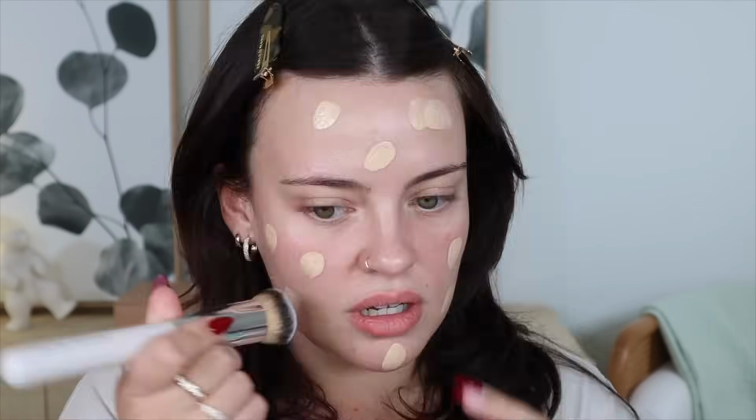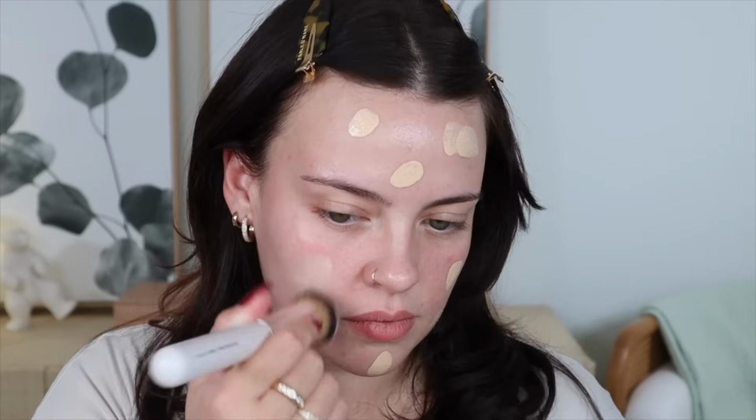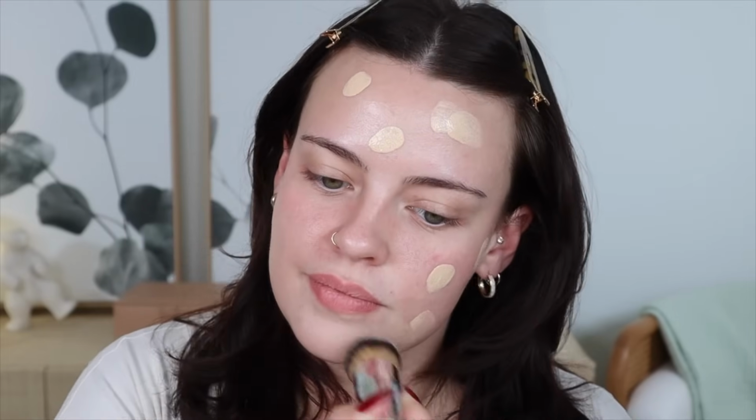Ooh, this looks really, really nice and fluid. It feels super thin and watery. I'm just going to blend this out using this Jones Road Everything brush. This feels really nice. It's blending out really quickly too. It feels super, super thin. I'm liking what it's doing so far.